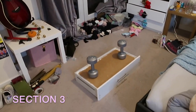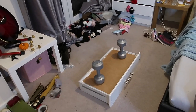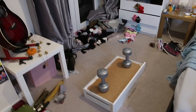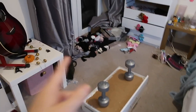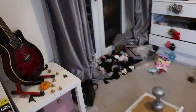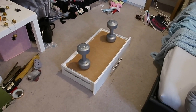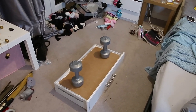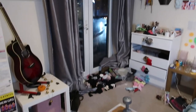This corner of my room is section three. It's not looking great. You're probably all thinking, what the hell is going on here? My sock drawer actually broke because I have too many socks, as you can see over there. That's also something that I need to chuck away and sort through. I have basically fixed my drawer, but I need to sand down the glue and put it back. So this section is also not looking great.